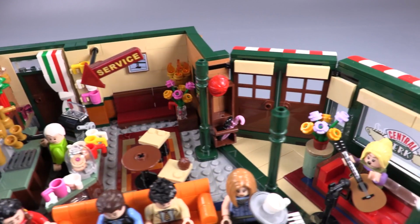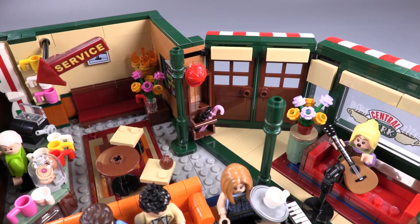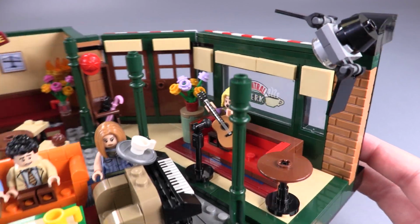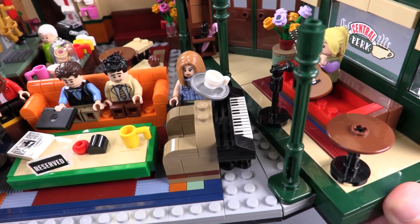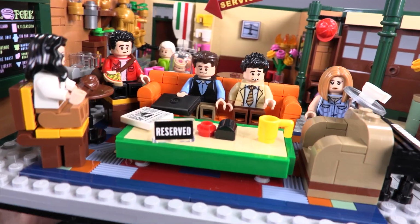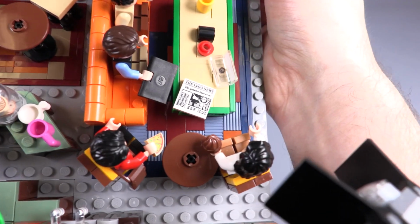It's been quite a long time since I actually watched the show, but we've got some umbrellas and a construction hat and some more flowers, and there's Phoebe singing on a couch. And there's an electric piano, which is also a printed piece for the keys, which is so wonderful. The reserved sign is also, nope, that's a sticker, but the print for the newspaper is not.